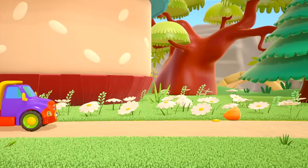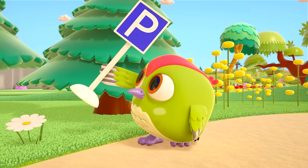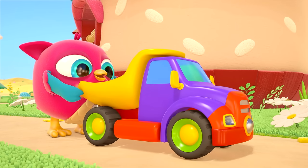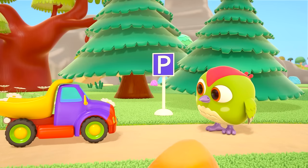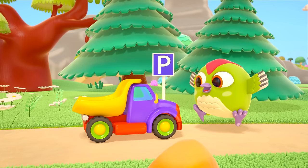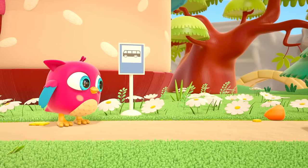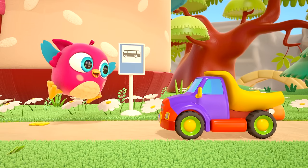Where's he going? He wants to park the truck. Give it a push, Hop Hop. 3, 2, 1. It made it! It's your turn, Peck Peck. Peck, Peck, Peck! Our woodpecker's still little and only knows how to count in pecks. Woohoo!